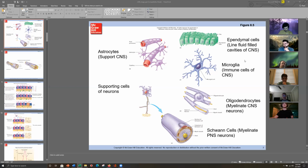And then we've got microglia, which act as the basic immune cells of the central nervous system. They can fight off infections and pathogens and various other kinds of mutagens as well. And then we've got our oligodendrocytes, which are responsible for myelinating or insulating the neurons of the central nervous system. And then out in the periphery, we have our Schwann cells that are responsible for helping make sure that the myelin stays intact on our peripheral nervous system neurons. All right. So that was what we'd ended with last time.